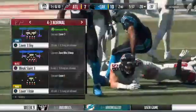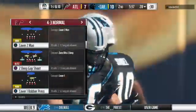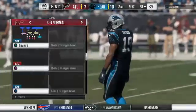Reminder later tonight, a good one down in Miami. It'll be the Raiders and the Dolphins. A lot of playoff history between those two in the 70s. Yeah, there sure is. And then tomorrow night, we wrap up Week 9, the unofficial halfway point of the season with the Lions and Packers from Lambeau.